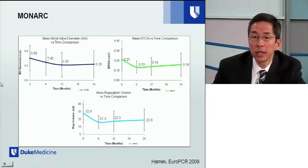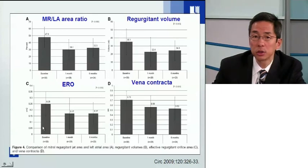These are some of the early experiences of the Monarch device showing a modest reduction in mitral regurgitation from placement of these devices in the coronary sinus. And this was a group that really started with a fairly moderate degree of mitral regurgitation. So here are a number of different measures of mitral regurgitation severity showing a modest, about 25% reduction in severity across the board with all of these measures.